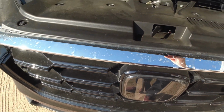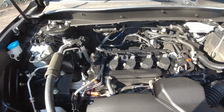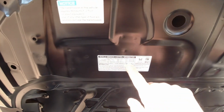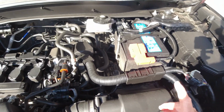Okay, when you open the hood, it's just open sesame. Yeah, it's a 4-cylinder. I was going to say I thought it was a 6, but it's a 4-cylinder. What liter is this? 1.5 liter, and it's pretty roomy. It's got a really small air cleaner, big battery.